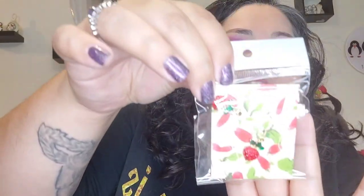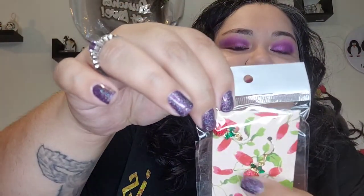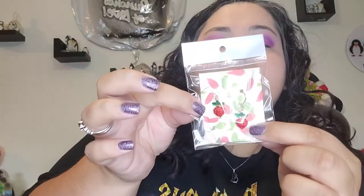All right so first things first, we have, aww, some little earrings, like the radish earrings that Luna wears all the time. I can't wear these because I have gauges in my ears, but I do have a four-year-old, and she would probably love these because she likes Harry Potter too. So, I love that. Those are so cute. All right, what else do we got in here?